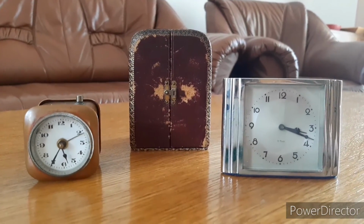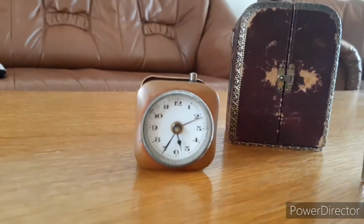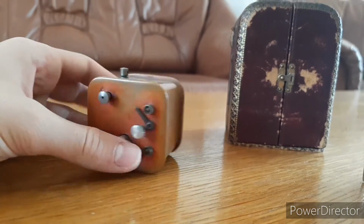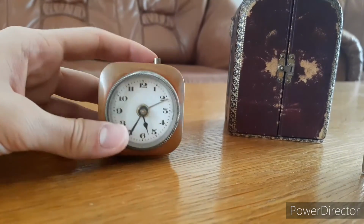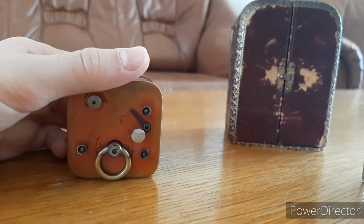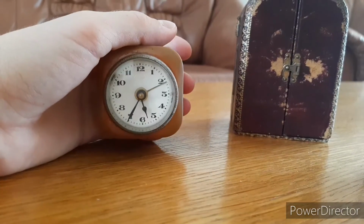Here are 3 clocks very different to each other. This is a Bavaria alarm clock. It's very small. You can actually hold it in your pocket. It has an enamel dial and a cylindrical movement. I'm going to show the movement at the end of this presentation because I think it's interesting. And it's a pretty cute clock.